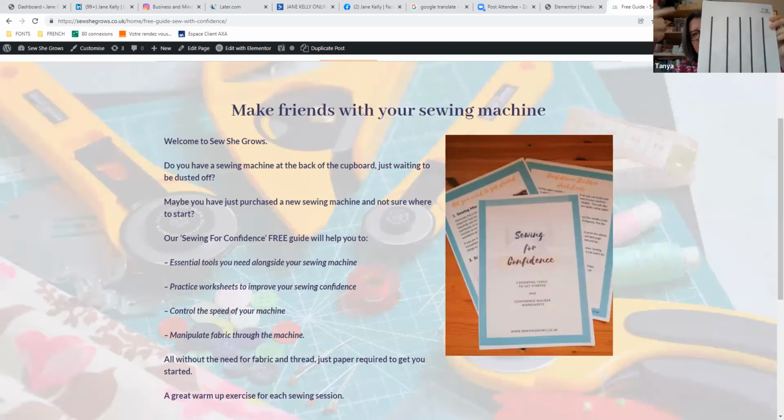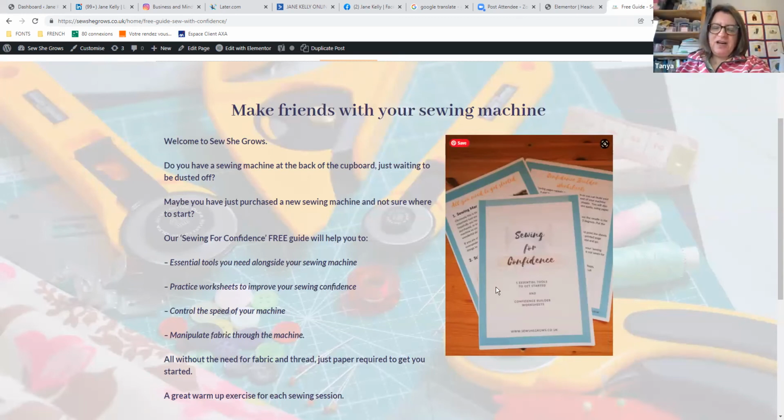So you'd put the paper underneath your sewing machine, don't need to thread it up, don't need any fabric. It's a great warm-up exercise if you haven't sewn for a while, and to get your sewing eye in each time. So there's different shapes. So I've got straight lines, then we've got wavy lines, and then we've got stars and hearts as well. It's a 12-page PDF.